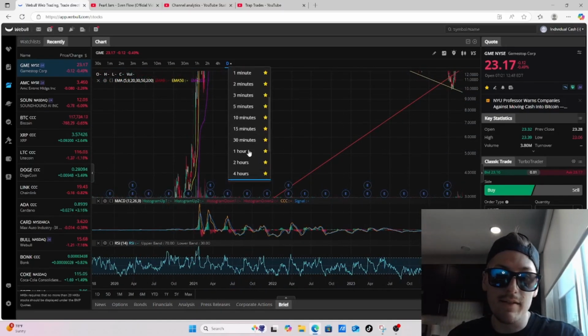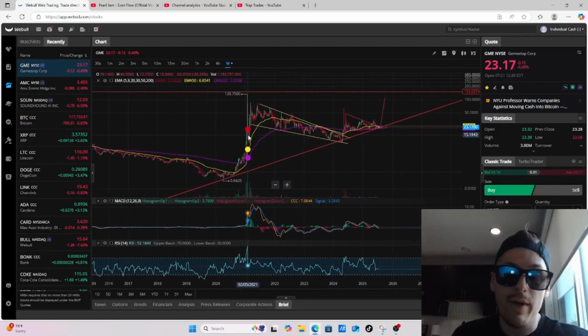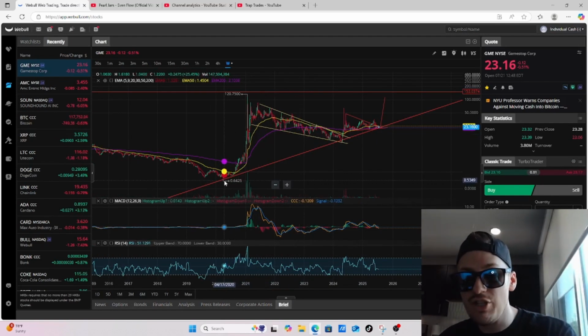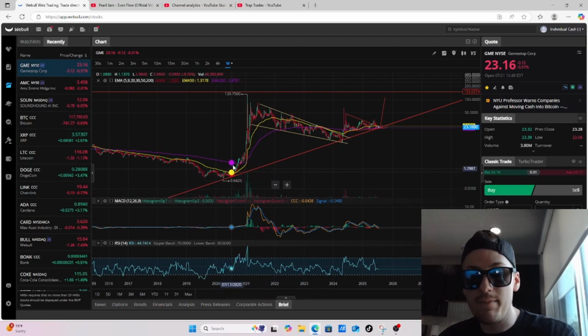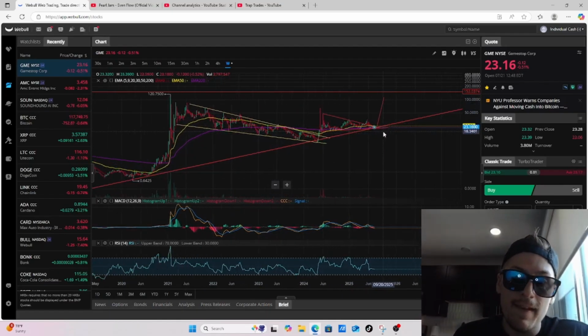Let's go to the weekly. The daily does not do this at all justice. But on the weekly, you have this macro uptrend on GME that you tapped, you went, you tapped, and then hopefully you go, right?